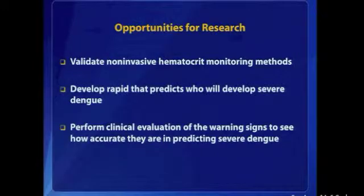A really big area for research, which I think is progressing, is to validate non-invasive hematocrit monitoring methods. Currently, in order to monitor a patient's hematocrit levels, you have to draw their blood, spin it down, and depending on the lab, sometimes it takes a while because they're not doing it right on the hospital floor. They actually have to send it to a lab somewhere else, and so that delays information that you can use to take care of the patient. But now they're trying to use things that are similar to pulse oximetry monitors to be able to measure a patient's hematocrit level that way. So it's non-invasive. You can do it very frequently, even continuously if you want, and hopefully that will be coming to us soon, because that will be much easier than pricking a patient for blood every hour or two when you want to know their hematocrit levels.